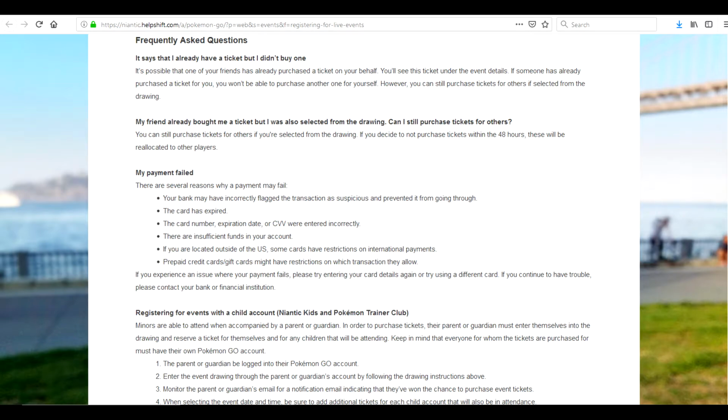If you decide to not purchase tickets within the 48 hours, these will be reallocated to other players. You can still, like I said, we already covered this, you can still purchase tickets even if somebody got a ticket for you. You just can't get tickets for yourself, because there's already a ticket for yourself.